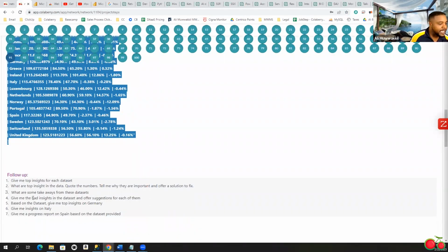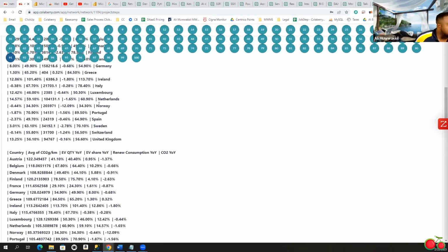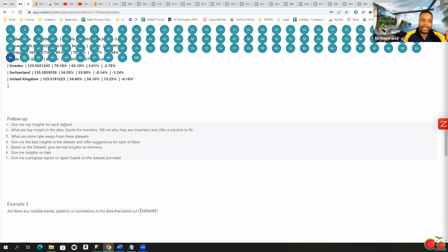Here are some different questions you can ask. Give me top insights for each data set. We passed in 4, so it will go and say, this is what I see in this data set. What are top insights in the data? Quote the numbers, tell me why they are important, and offer a solution to fix. So you can have it really start interpreting the data as much as it knows.